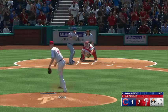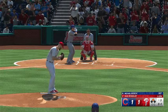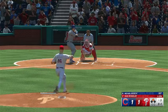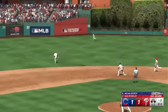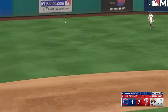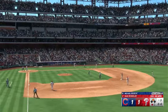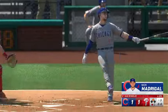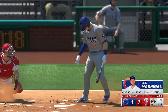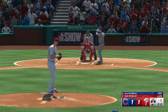Pitch. And a curveball drops in there for a strike. Left-hand batter waits. This to center field. And there's one down. Here's Nick Madrigal. Well, first base open. No reason to pitch to this hitter right here. Put him on. Have the force at second, first. Perhaps getting an inning-ending double play.